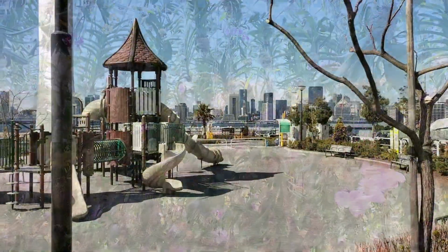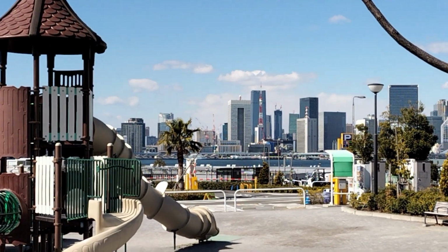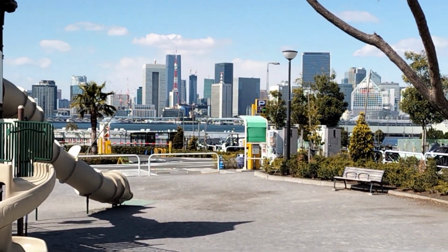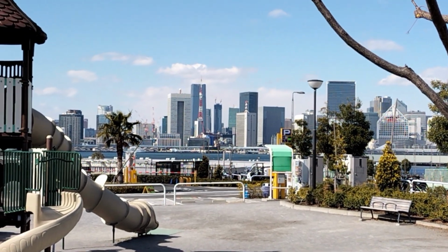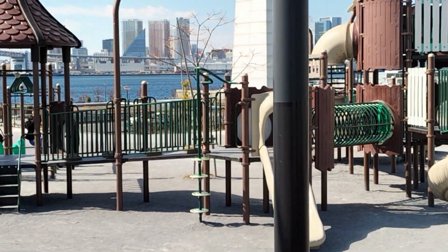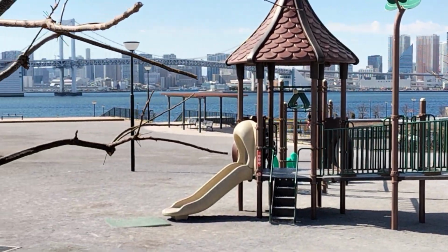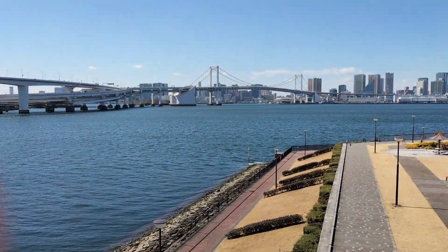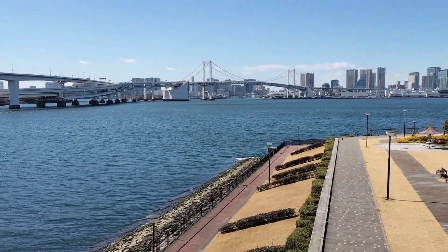Over the Tokyo skyline. Looking out, if you can see it in there, is the Tokyo Tower. This is looking from a diver across from the Rainbow Bridge there. Good view of the Rainbow Bridge.